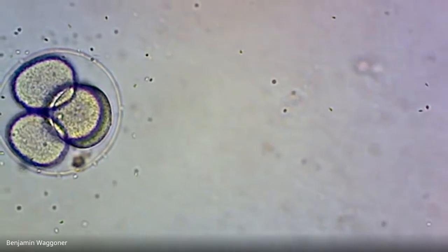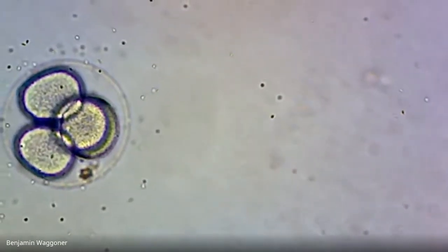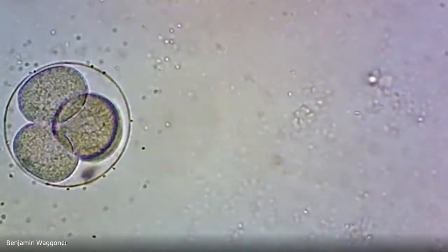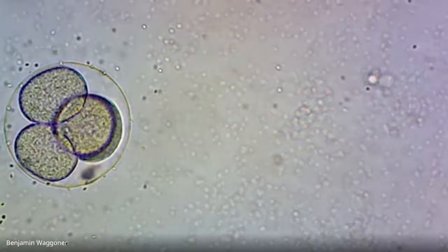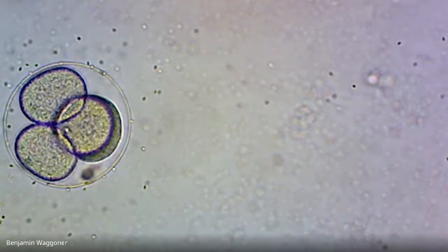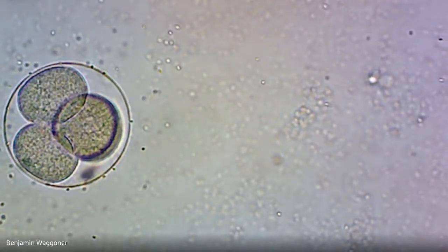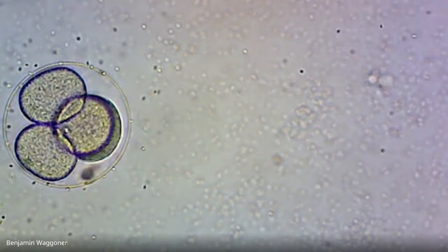So has that one right there. This is the same slide we were looking at, by the way. I put a little Vaseline around the cover slip, and that keeps the cover slip from squashing the eggs or embryos, and it also keeps them from drying out. You can see that there's a few sperm that are still hanging around that fertilization membrane even after the egg has divided. So there we are at 4 cells.